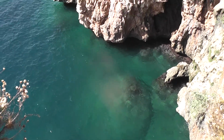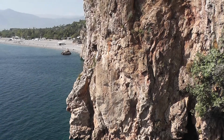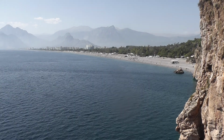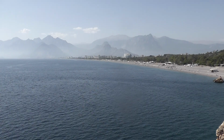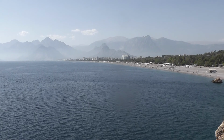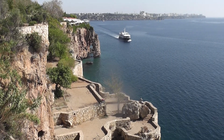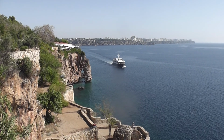And at this point, just round the corner, the cliffs give way to a gravel beach which goes down there for a long, long way. And our hotel is right away down the end there. It won't take long to get there. Here's one of the little boats that comes out from Antalya harbour. Drives along the cliffs so you can have a look.